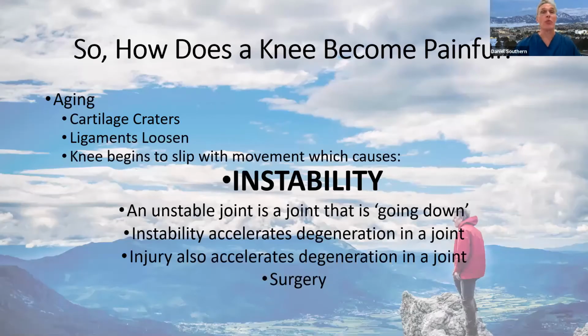I want to jump right in with how a knee becomes painful, and then we'll talk about how we treat that in regenerative medicine. So how does a knee become painful? When we get older, cartilage thins out, it craters, ligaments loosen, the knee begins to slip with movement. This can be imperceptible, but the tip-off that it's happening is the clicking, snapping, and popping that you hear in your knee. And what this slipping does is it causes instability.